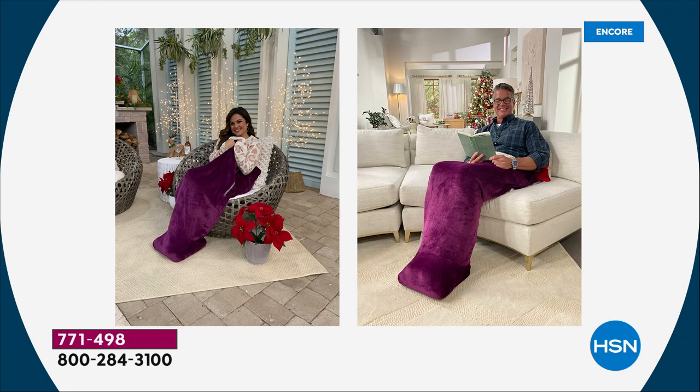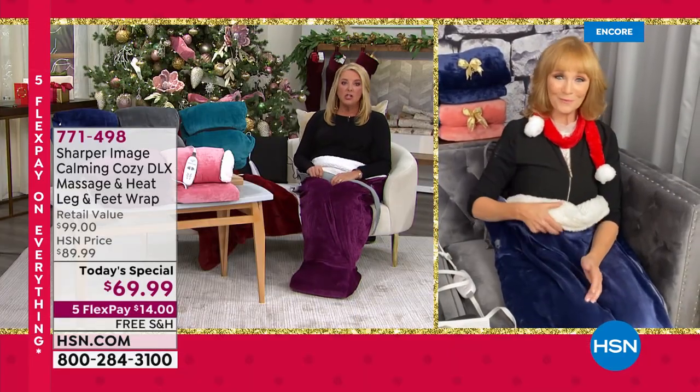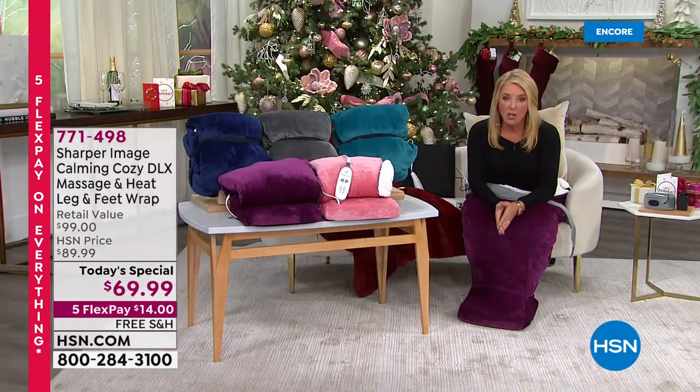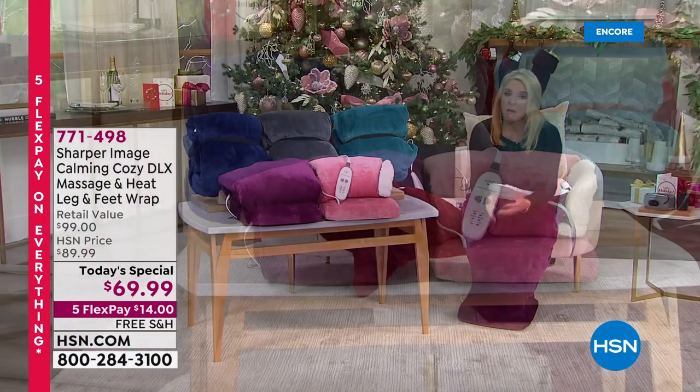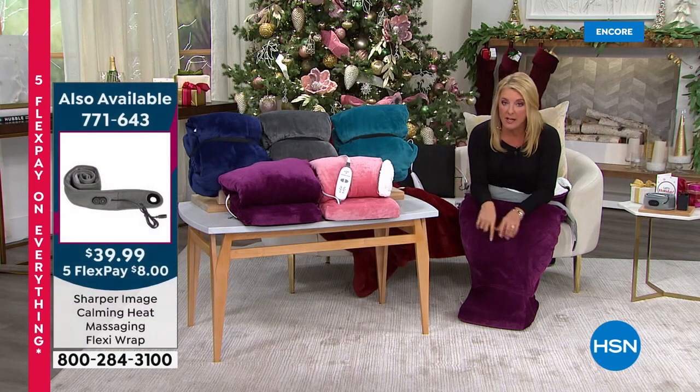And I love the jewel tones, by the way, because they're so rich and beautiful. And by the way, all the jewel tones are 100% exclusive to HSN. Now remember, this will get to retail, but the chances of you finding it, okay, maybe, but on the flip side, it'll only be the gray color in retail. And it's gonna be much more expensive than it is here tonight.